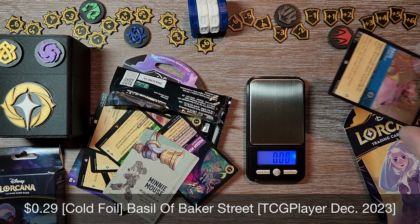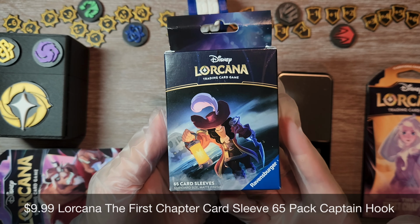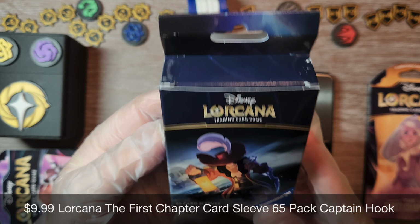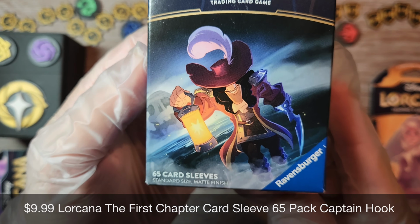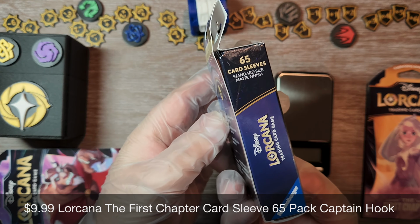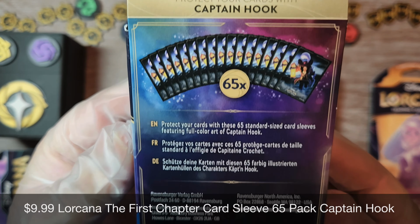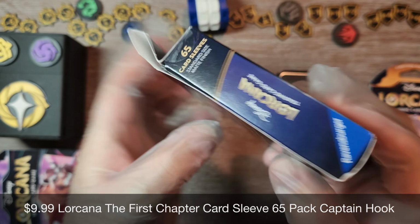Here's the Captain Hook sleeve. This is from Chapter 1. I don't have too much left to say. At this point, I'm starting to get too many repeats, even though I still have only gotten through about a fifth or a sixth of all the boosters that I bought. It's still a fun time, though.